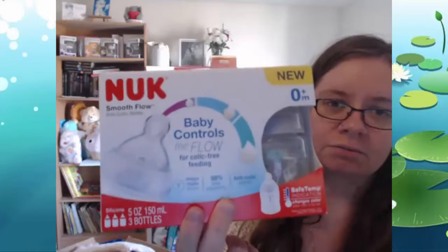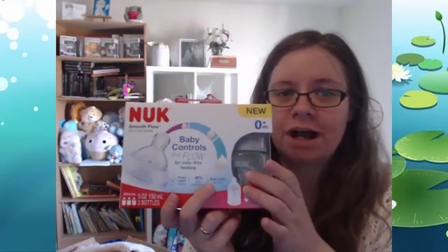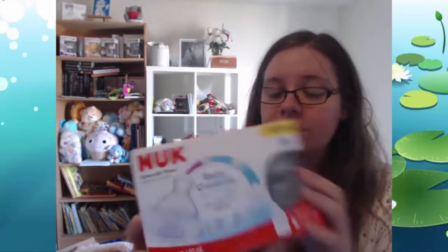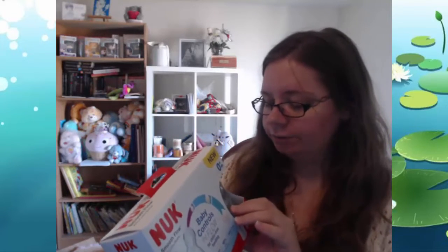Next up we've got some Control Flow colic-free feeding bottles. So while I do plan on breastfeeding, I do want to use a pump and also let Fuzz feed our baby every now and again, or use these more in public at like family gatherings and stuff. But they're really cute, and they're gonna help with colic issues, which I like. I already explained what colic is in another video, so go and watch that one if you want to learn more. But it's cute.